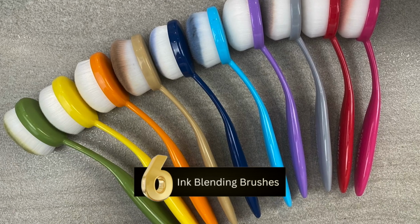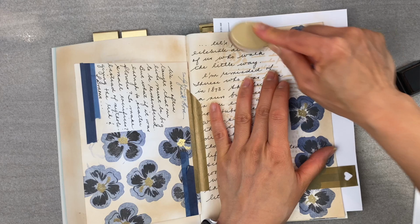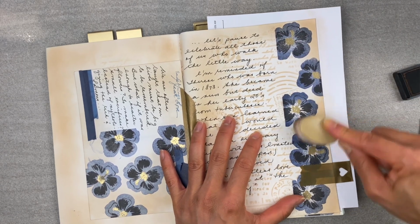Number 6, this 12-pack of colored ink blending brushes are my go-to. These soft colored bristles are perfect for depositing my distress inks. They're great for inking my edges and creating a soft stencil image in my projects.